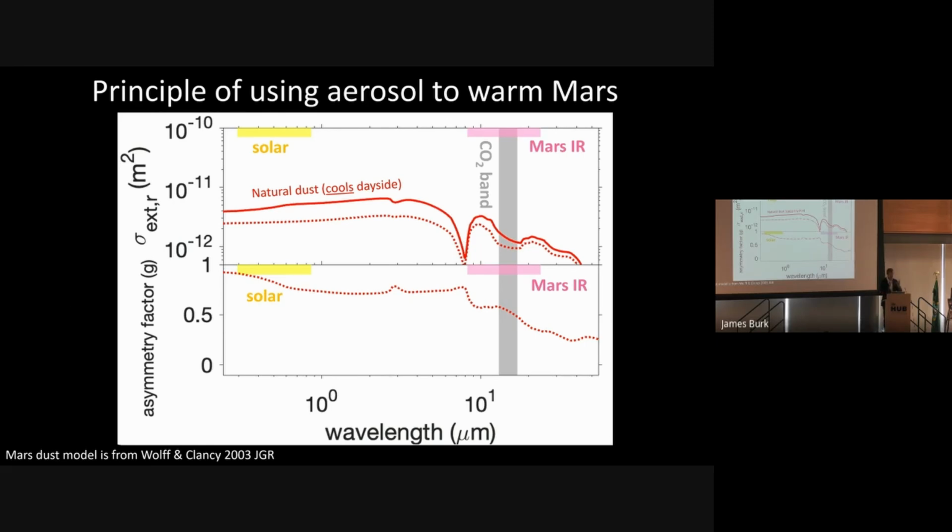But you can see that the pink band is wider than the gray band. These are called spectral windows. And in order to warm Mars, we need to block those spectral windows, which are roughly 22 microns and 10 micron central wavelength.